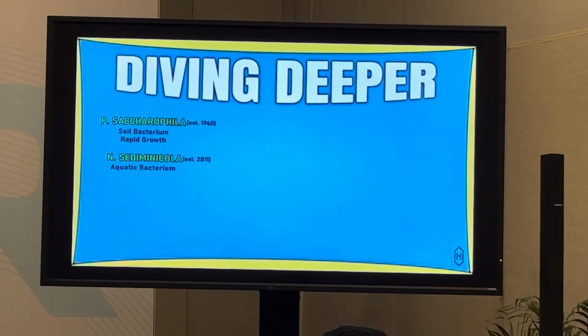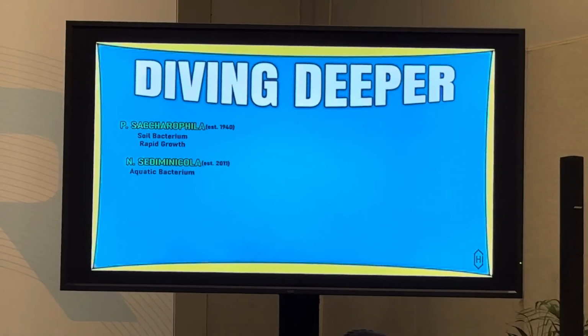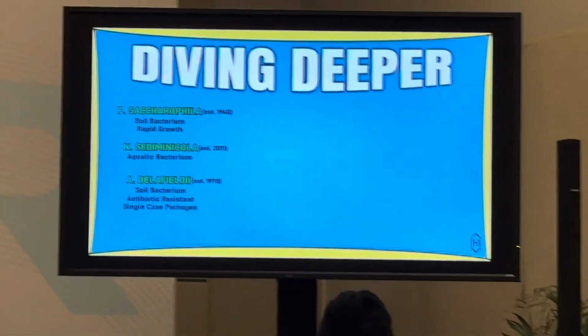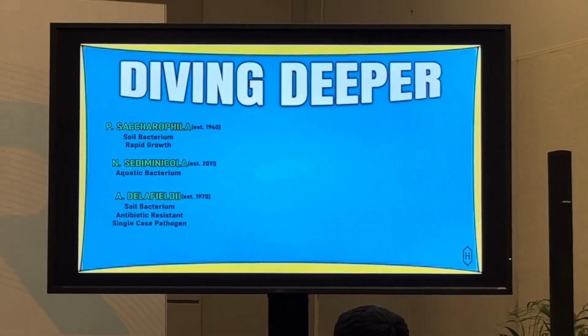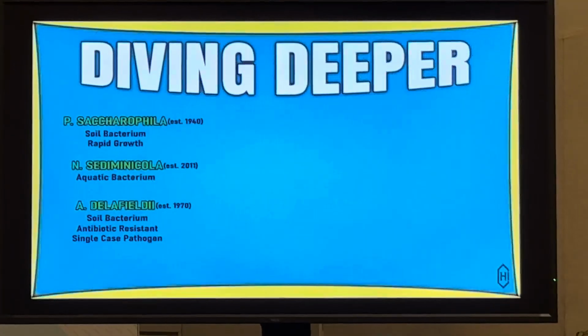The sedimenticola is an aquatic bacteria, so it does very, very well in water. So condensate drain pans, it's got water all day. This is our Delafildi. This is a soil bacterium. It's antibiotic resistant, and it's already been linked to single case pathogens. So that means a single person got sick from it at some point in different little areas.